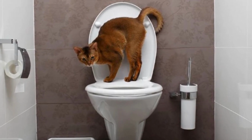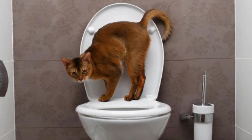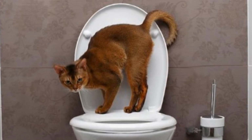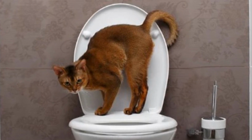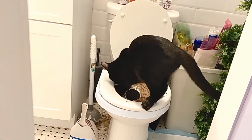Pros: offers long-lasting performance. Best for kittens and older cats. Easy to clean and set up. Perfect for households with multiple cats. Cons: too big for smaller kittens.